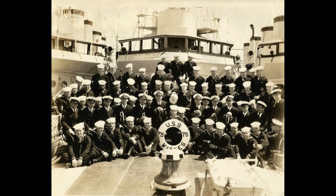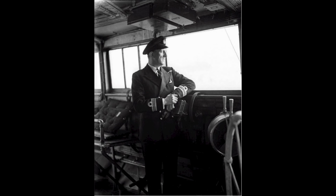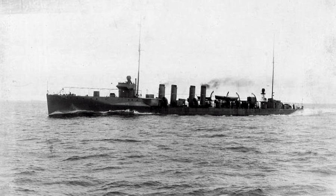In 1943, Montgomery was loaned to the Royal Canadian Navy and later underwent repairs in the U.S. In 1944, she returned to the British Isles and was eventually placed in reserve. In early 1945, Montgomery was scrapped. This marked the end of her service, and she contributed to the war effort on both sides of the Atlantic.